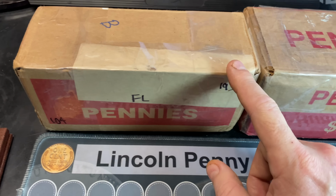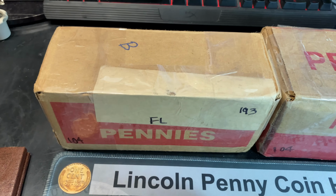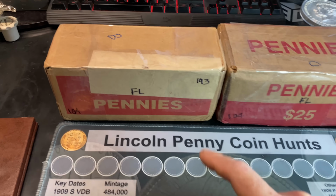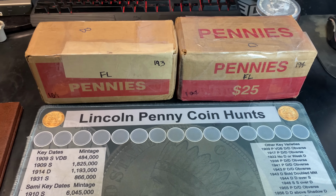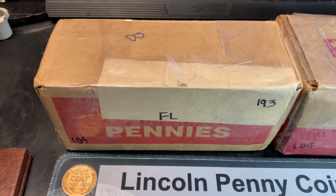I do need to go ahead and pop the tops of these boxes because they've been taped up. I'm fairly certain he checked for circulated cents, so I know I shouldn't have a problem with brand new coins, but I got to get the top of the boxes opened. That way we can begin the hunt. Let me do this box first, and I'll be right back, and we'll take a look at what's inside.